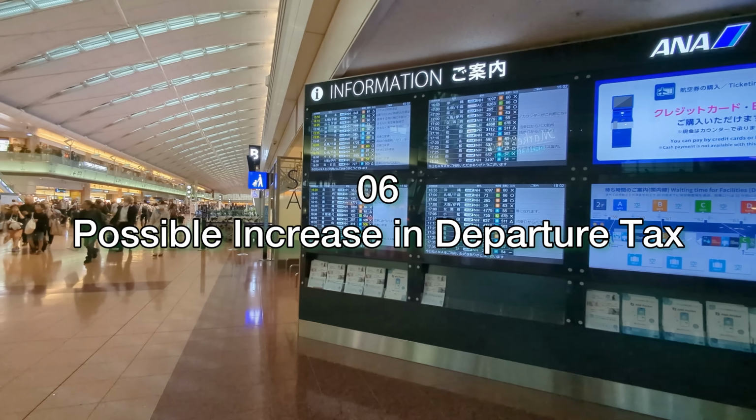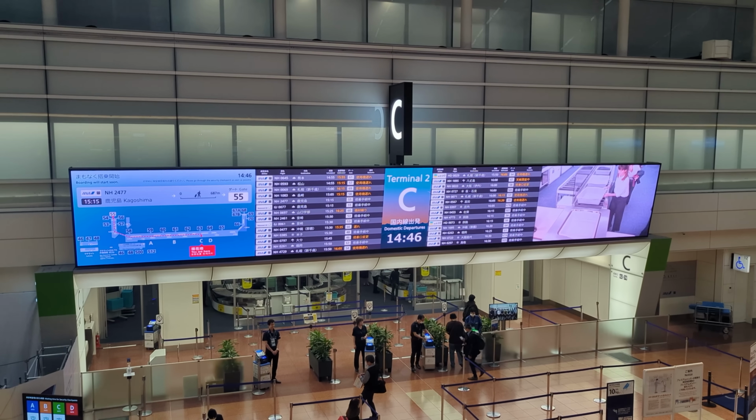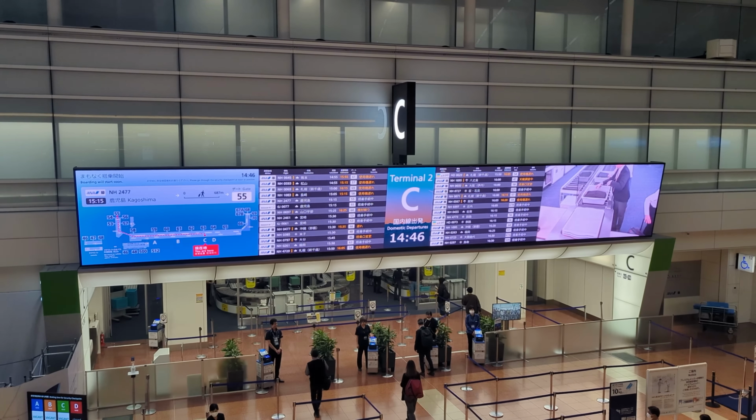Number 6. Possible increase in departure tax. The departure tax is a 1,000 yen per person tax charged when leaving Japan, regardless of nationality. Introduced in 2019, the tax is currently used to promote tourism to Japan and improve tourism infrastructure. However, with the rapid increase in foreign visitors in recent years, over-tourism has become a problem in many areas.